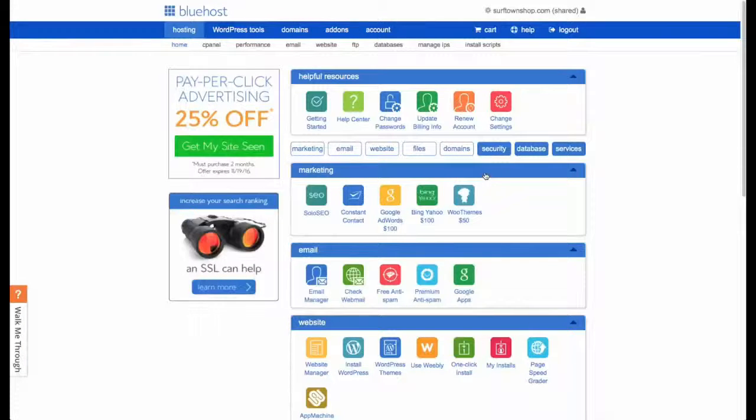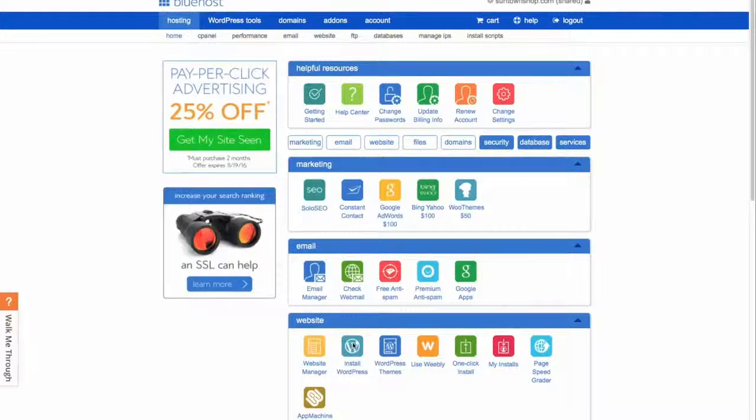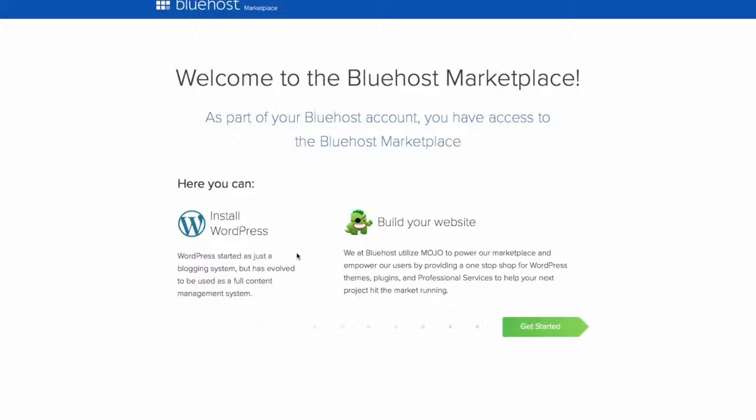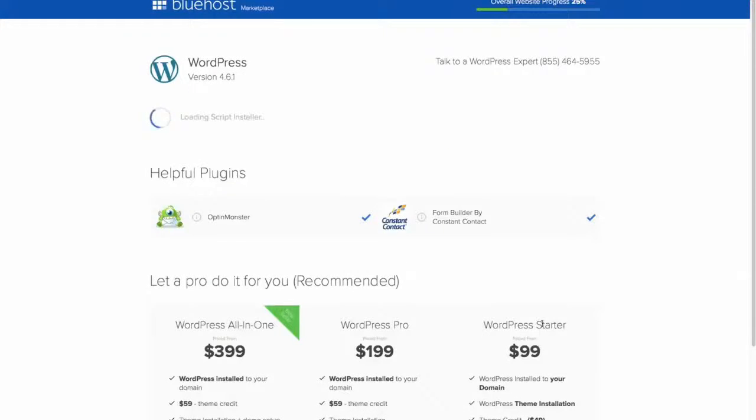Okay, and so now here we are on our Bluehost dashboard. The next thing we want to do is go ahead and set up WordPress so that we can start building our website. Bluehost and most hosting companies these days make it really easy to get WordPress installed because they know so many people are eager to get started building their website with WordPress. Okay, so to get started, just go ahead and click on the Get Started button right here.